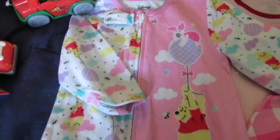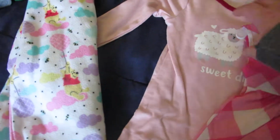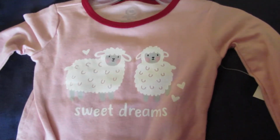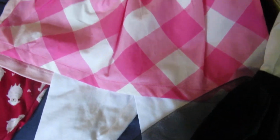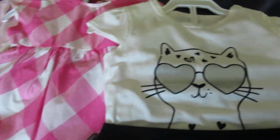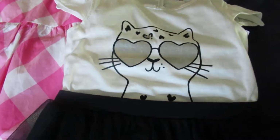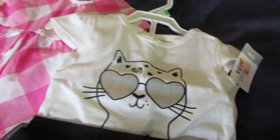So I got her this Winnie the Pooh sleeper from Once Upon a Child. And then I got her this pajama set that has sheep on it and says Sweet Dreams. We got this from Walmart for, I think, $3 on clearance. She's getting this little Carter's outfit that has the pink and white plaid shirt and some white pants. And this was on clearance for $7 at Meijer. And then we have this little cat onesie, I think, with some striped pants that have a tutu with it. And I got this at Meijer for $4.04.